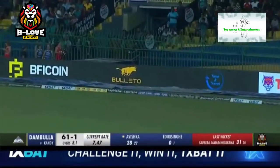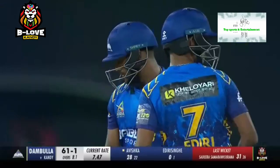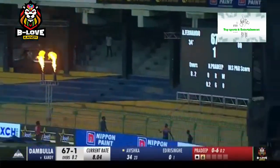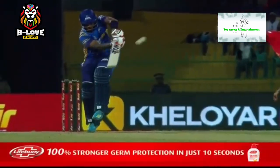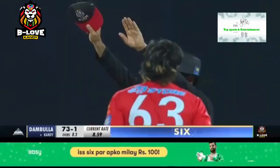That's massive. That is such a good shot. Just a flick of the wrist and nothing more. The pitch is behaving a lot better. The ball is coming onto the bat, and here's an example of how good it has been so far. Again, that's effortless. That's a perfect length to target that short offside in the slot.